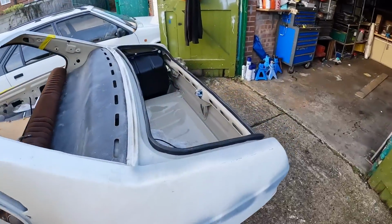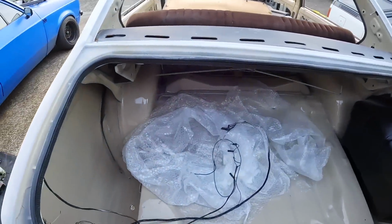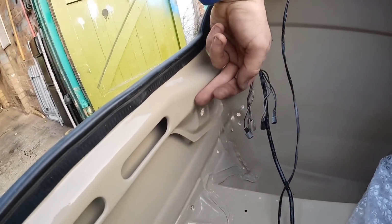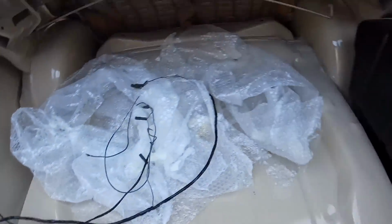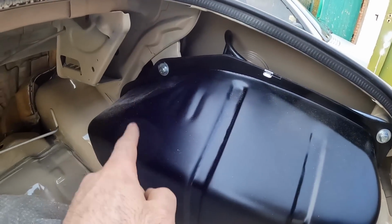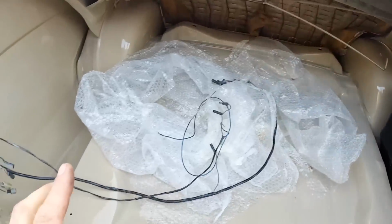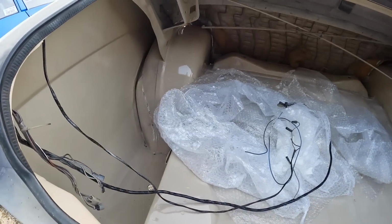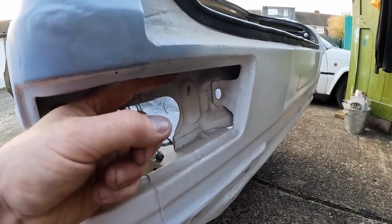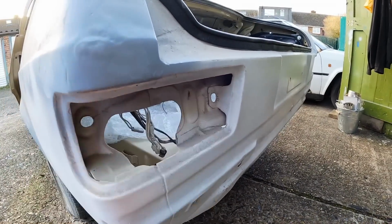And yeah, feeding the rear of the loom actually took the longest, and I haven't actually finished. This needs to go in here and along here, and then some of the wires will go to that light. The one wire goes round to the fuel level sender, but I'm not worried about doing that yet, because when the outside of the car gets painted, obviously in here is going to get painted, and that's where the wiring would be. So that's why I haven't fed it through yet.